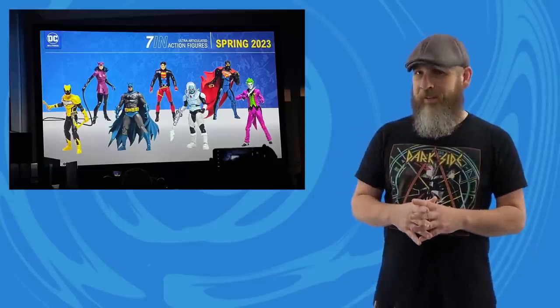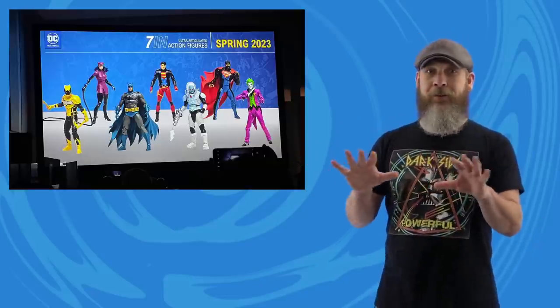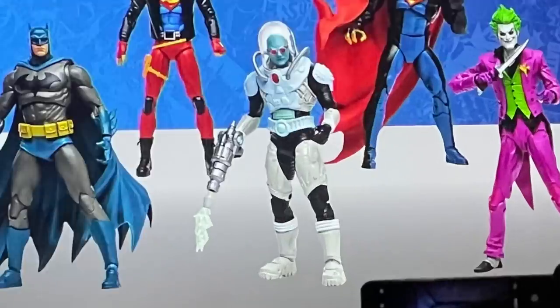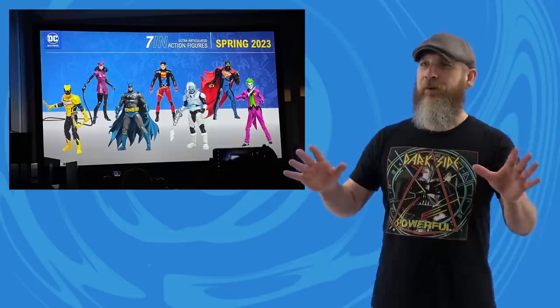Back to NYCC though, thanks to Preternia.com on Twitter, we get to gawk and gander at all the goodies that McFarlane revealed at their panel. First, is that a gun with that Mr. Freeze? The winds are a-changing. That Batman is nice though, and the Catwoman is a version that a lot of people have been waiting for a while. Superboy and Eradicator looks good. Joker seems a little cartoony, but we aren't exactly hurting for Jokers at the moment, so that's okay. Just a different version for different people.